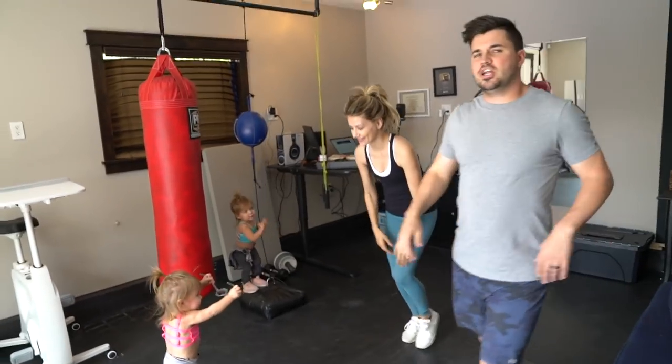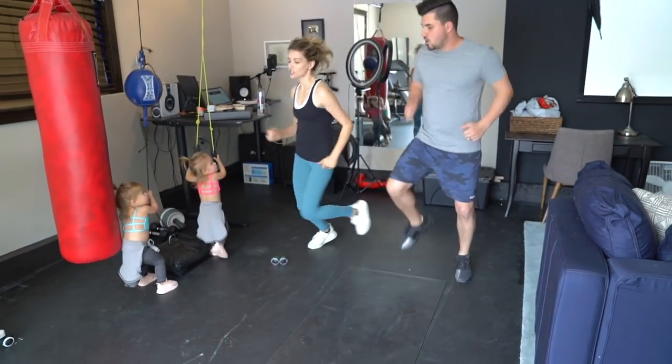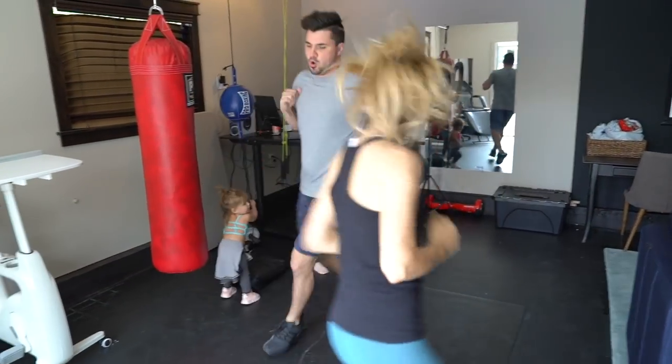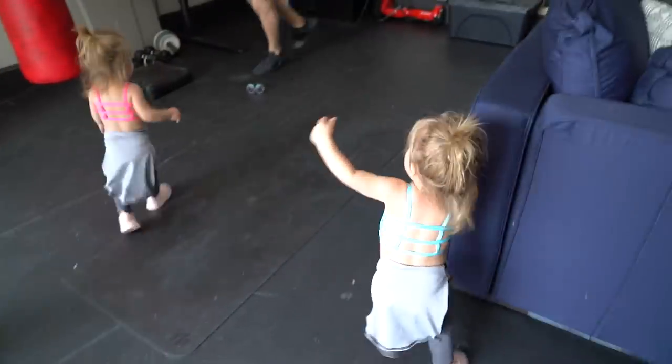Okay guys, so we're gonna try this out. We're gonna get the girls interested in working out because they're getting a little chubby. And so am I. But it's actually cute when babies are chubby, but we all gotta get in shape for summer. Let's go. Okay girls, ready? Start off by running in a circle. Come on, run in a circle.